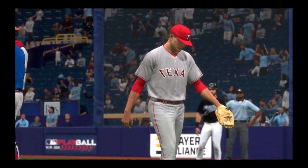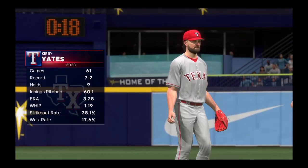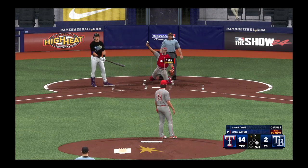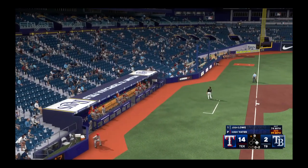Well, the leadoff man gets on. You want to minimize the threat. They hand the ball over to a new arm, Kirby Yates. And he's got a nice lead to work with, so he should come in throwing strikes, attacking these hitters. The pitch. That one fouled off.